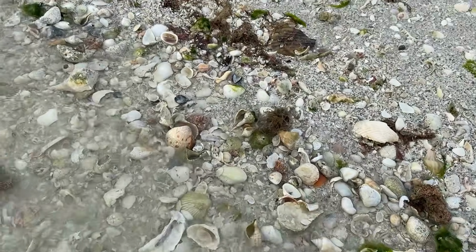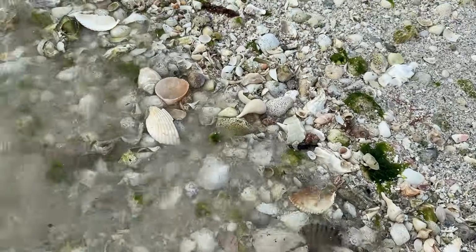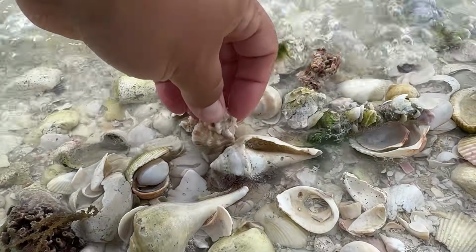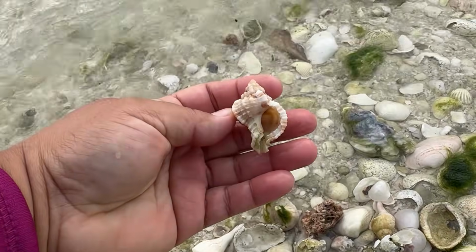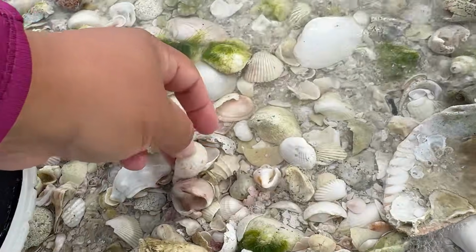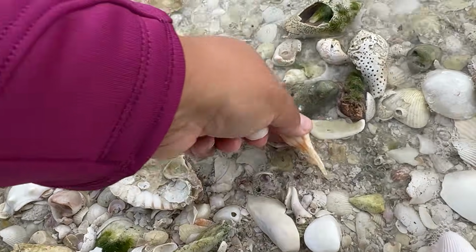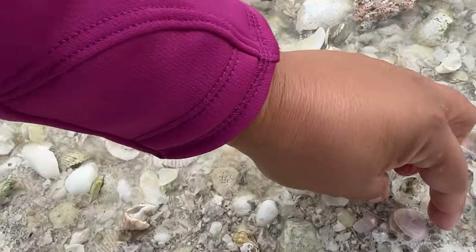Getting a little bit closer to the back end, the south end of the island. And this island is not very large at all. You could circle it in not too much time if you weren't stopping to look at shells. Here's an apple murex. Go and collect that one. Let's see what else we got here. Oh, another gaudy nautica. And a lightning whelk. Yeah. Did pick up a few of those.